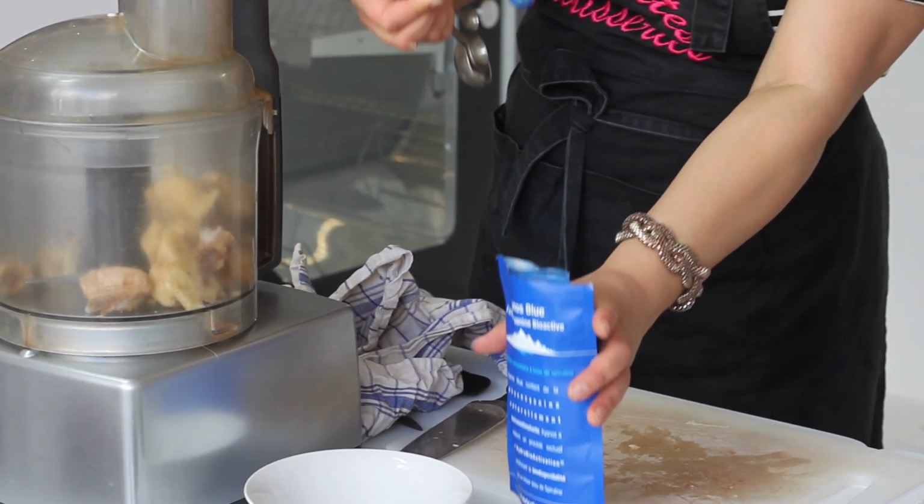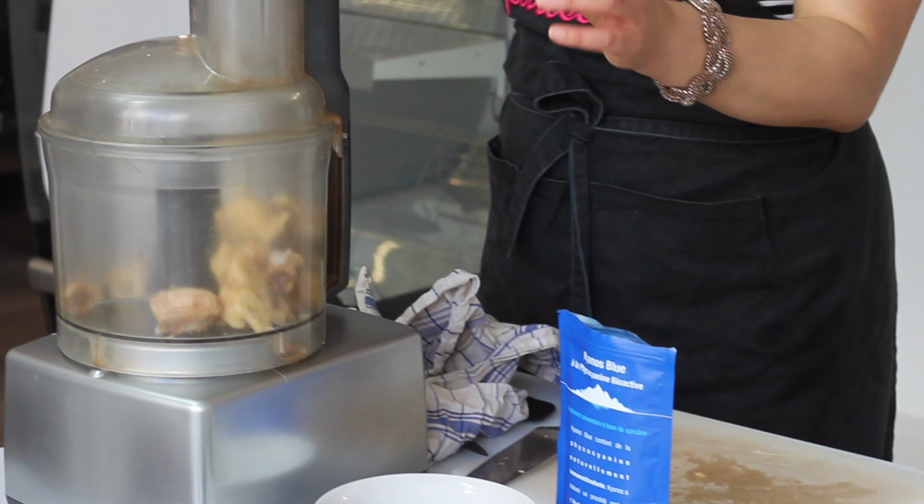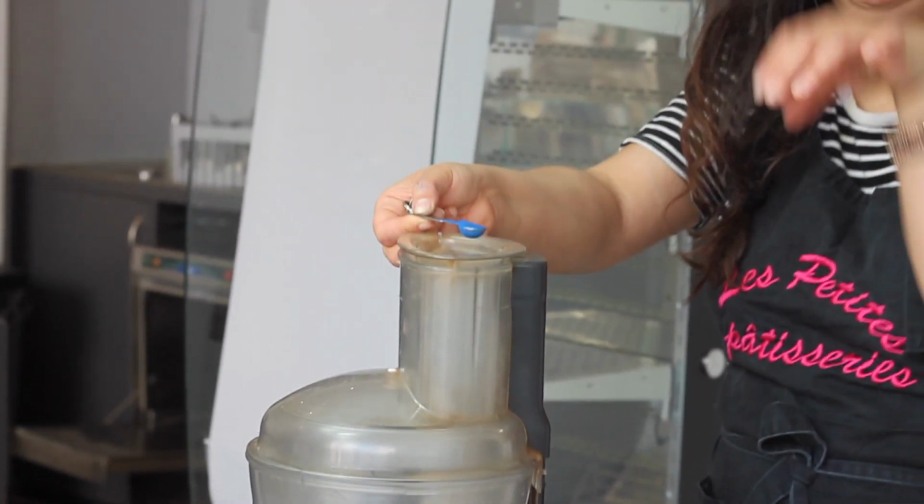This would be great for kids, you could make a smurf bowl. Oh yes. With white marshmallows. Yeah, exactly.